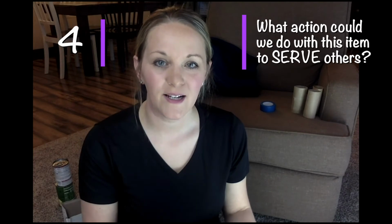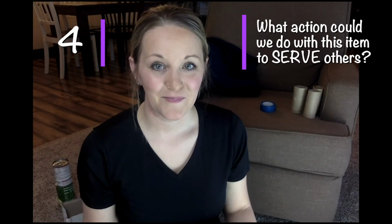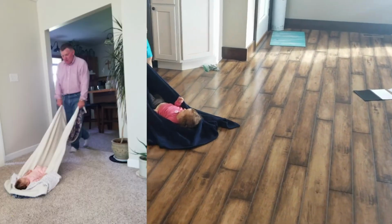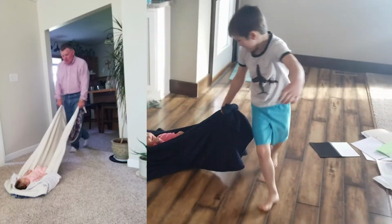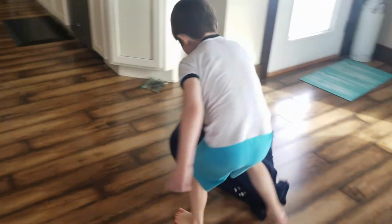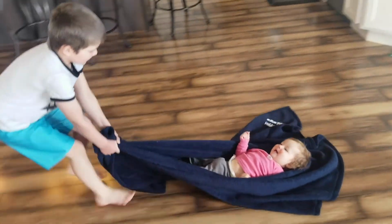Question 4 to ask about these ordinary items, how to keep them busy. Question 4 is, what action could I do with this item to serve others? Be creative as parents and encourage our kiddos to be creative with this. So thinking about the blanket, I know blanket rides are a hit in our house. I think my parents started this when I was a kid to distract me when I was left with a babysitter, and it works great. Now Jet loves to pull Gemma around, and it's a fun way to engage each other.